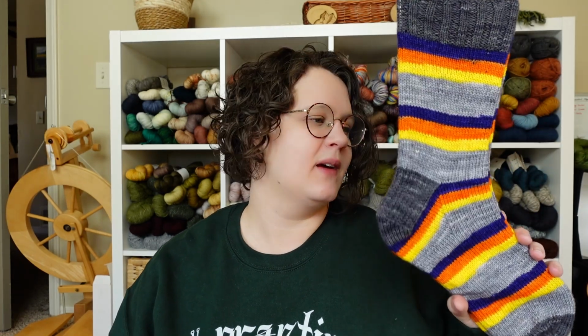I knit this in 5 days. And then I have one more finished object since the last time, and these are my DoSo Dyeworks socks for February. These are my finished pair of socks. These took me almost all of February. I started these February 1st and finished them February 25th. They took a very long time. They were just, I don't know, they took a while.